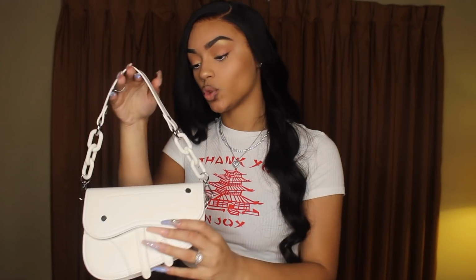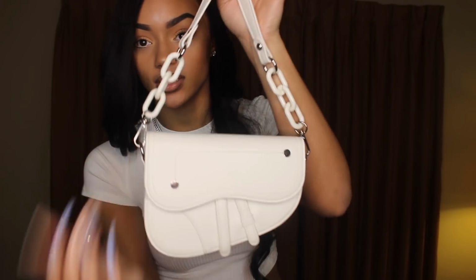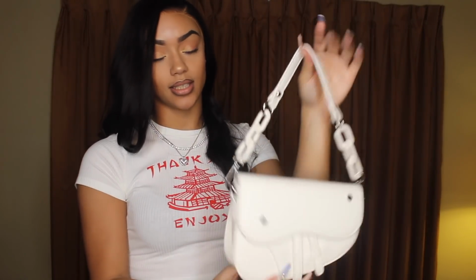I don't even know if it comes in beige, but I prefer this type of saddle bag over the beige one, because this one is so much sturdier. It's so much better. Do you see how cute this is? Add it to the collection because y'all know I love bags. If you watch my hauls, you know I get a bag in every single haul. I'm always getting a new bag.